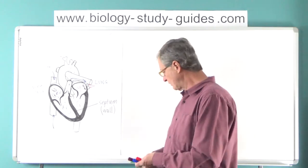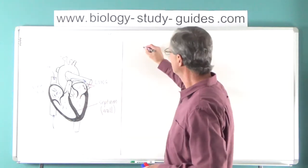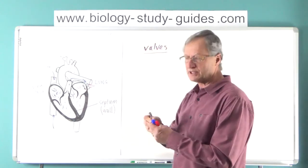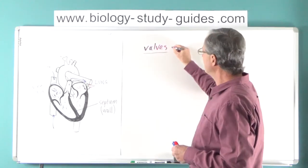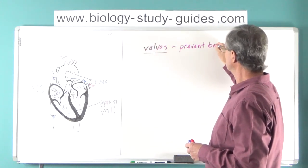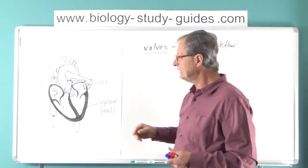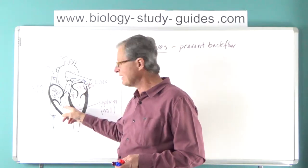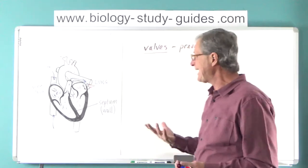I want to point out the last feature of the heart, and that's these valves. There are valves in various places in the body. The valves in the circulatory system prevent the backflow of blood. It would not be good if the blood could get from the left ventricle back into the left atrium, or from the right ventricle back up here. It's a one-way flow pattern. It can't go the other way.